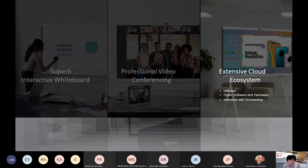And last is extensive cloud ecosystem. All applications are linked to the cloud because it is now a trend in the industry. And usually all of the applications are running or being backed up through cloud.